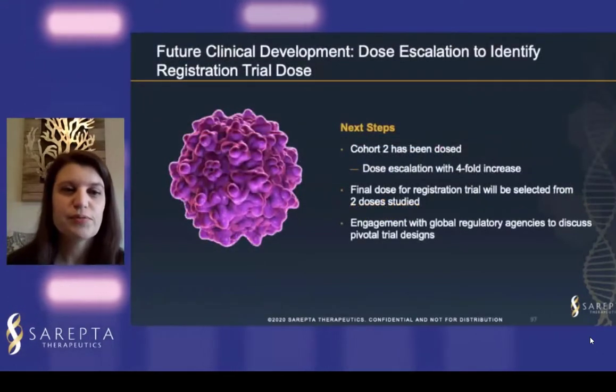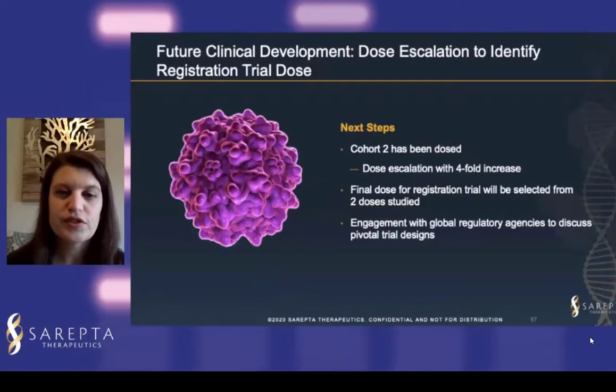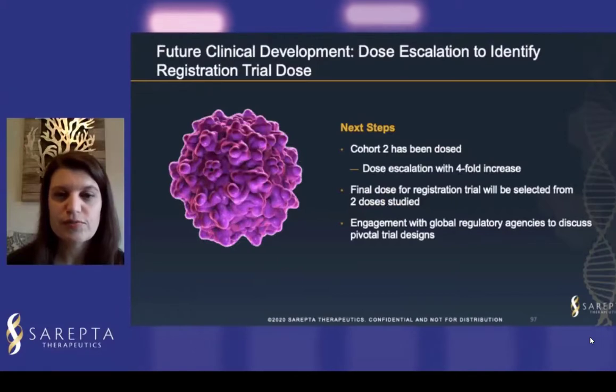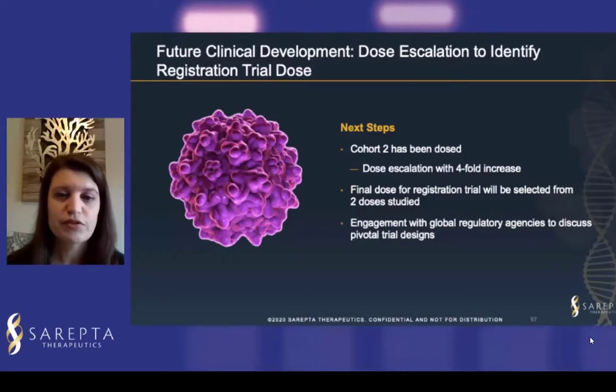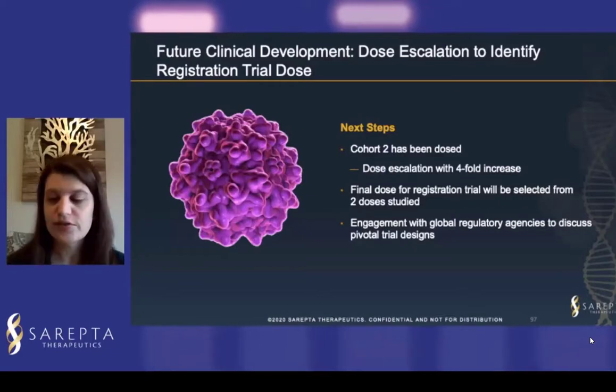So our next steps, as we mentioned, cohort 2 has been dosed. We see expression in the range of 72% in terms of muscle fibers with this 4-fold increase, and we'll be following patients for function. Based on these results, taking into account both safety and efficacy, we will select the final dose for a registration trial from these 2 doses that are studied. And we'll be engaging with global regulatory agencies to discuss our pivotal trial designs.